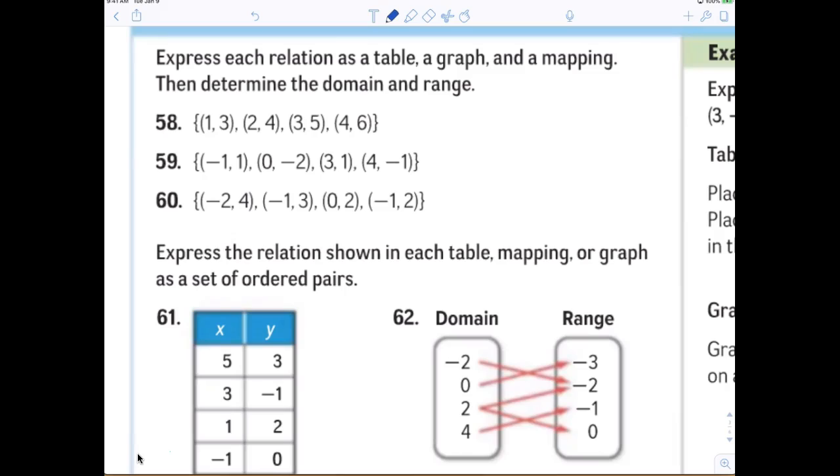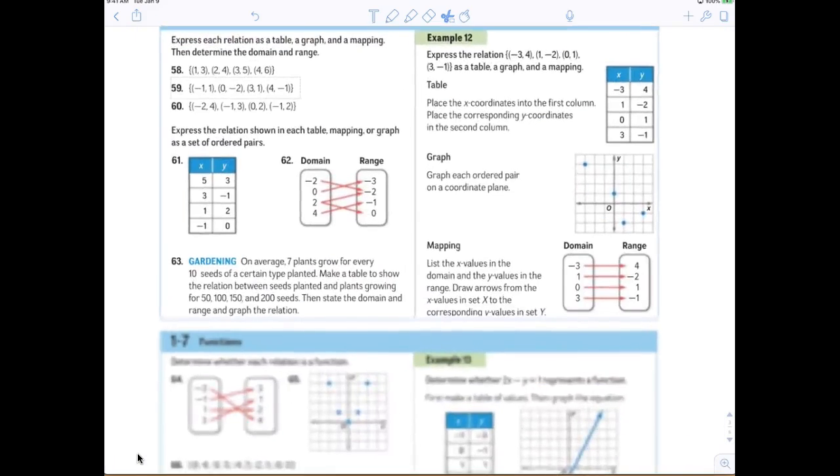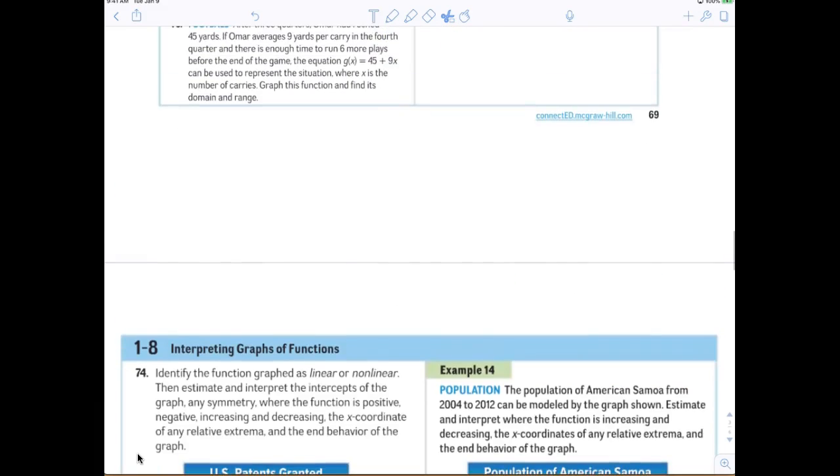All right, so I'm going to grab 59. We're going to express each relation. Now remember, a relation was just a set of ordered pairs. Now I'm going to show you some old school stuff. This is probably the last time you're going to see it, but sometimes on standardized tests it comes up. That's why I show you, just to make sure. But it's really easy. So I'm going to grab 59 and put it right here. This should be enough room.